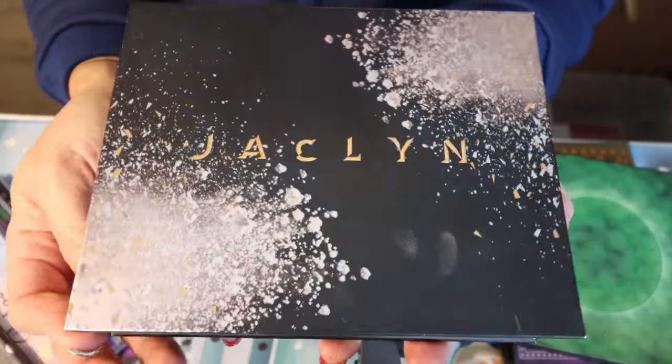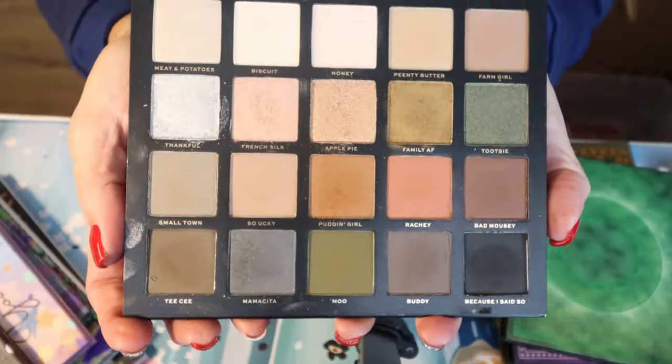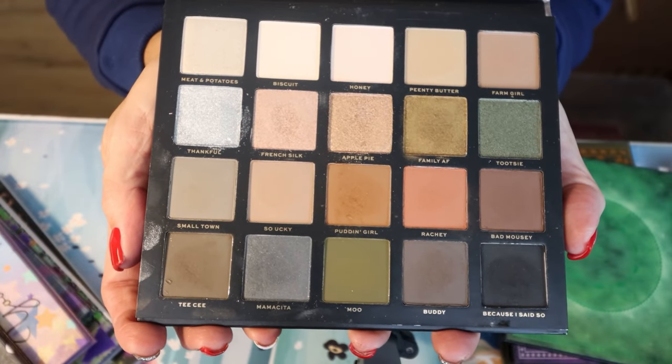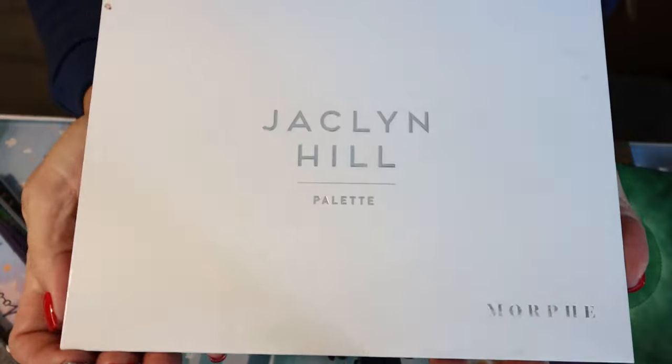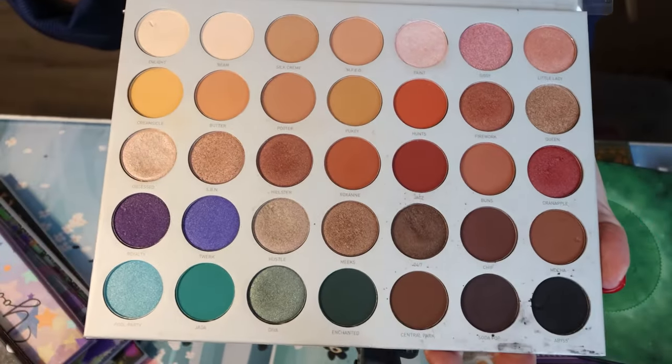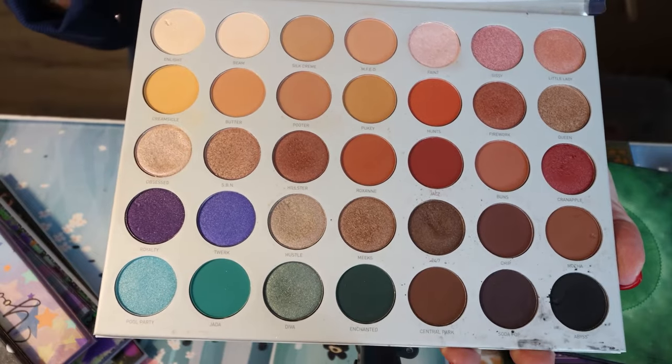I have the Jaclyn Cosmetics Dear Mom in collaboration with her mom, Robin. I don't reach for this palette. I don't think it's that great, to be honest, so I'm going to declutter. I decluttered my volume 2 last year, and I'm going to go ahead and declutter volume 1 this year. Again, I never reach for this.